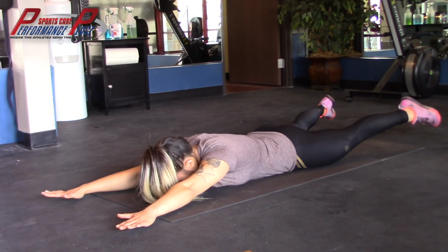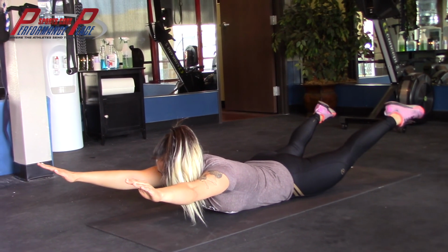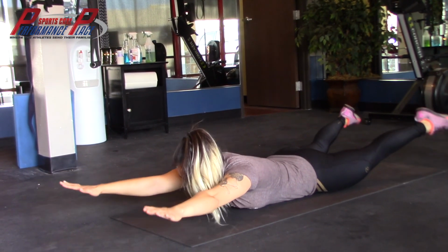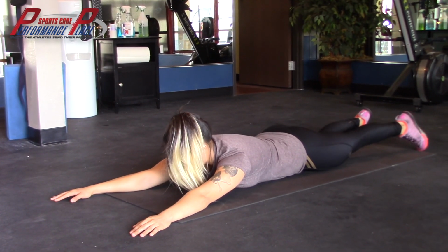Mary, show me extension with the spine. So this is what I would not want people to do, because it might aggravate some conditions. So go ahead and come down and relax. And this is Superman. We usually hold for time.